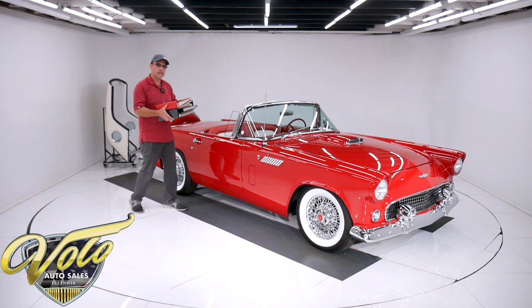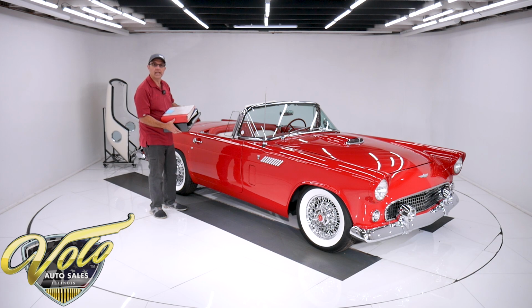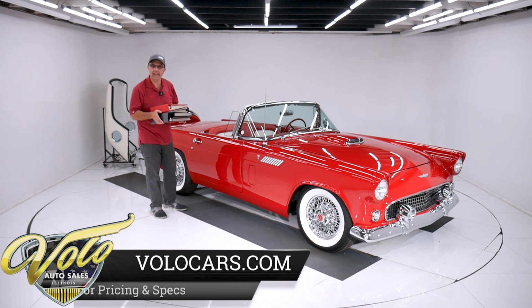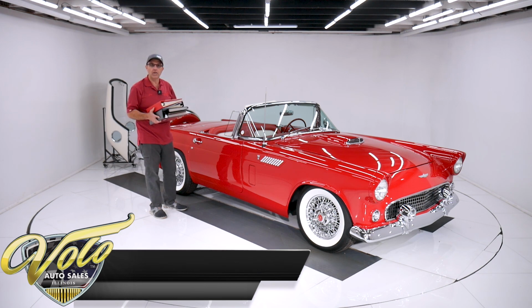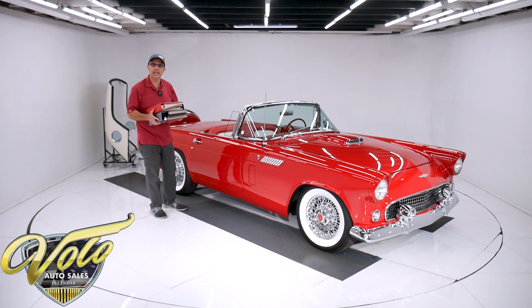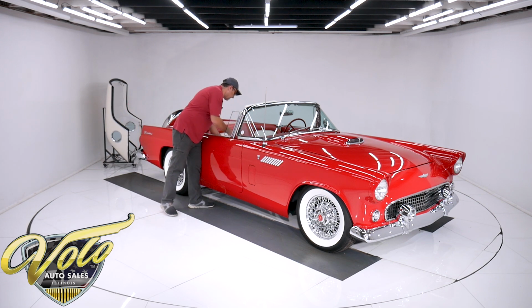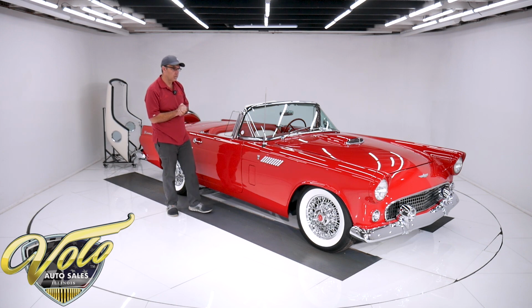And right here on top, I've got the original invoice. We have a binder of the restoration. It was done in the late 90s. $80,000 was invested in the car. And then there's a second binder. The gentleman I bought it from put about $9 grand into it the last few years, just making upgrades and keeping it maintained. So it comes with a service manual as well.